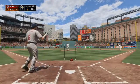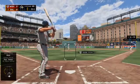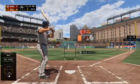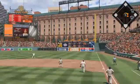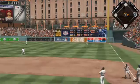Gets on top of one here and chops it foul right at home plate. Lifted in the air out to right. Flaherty waits on it. He's got it, one away.